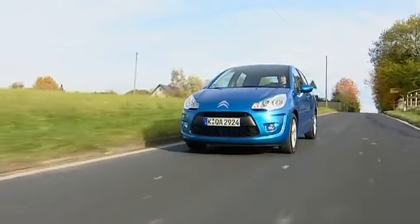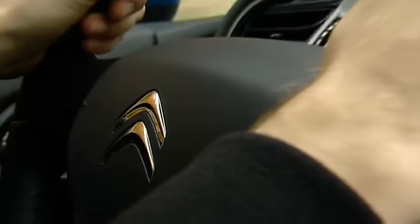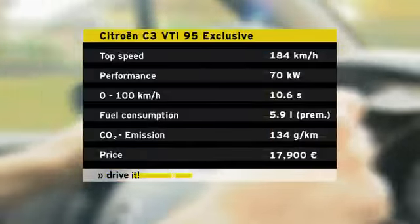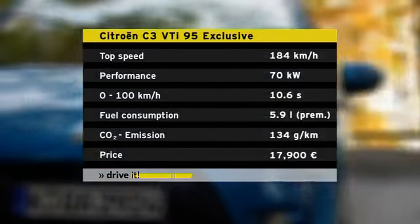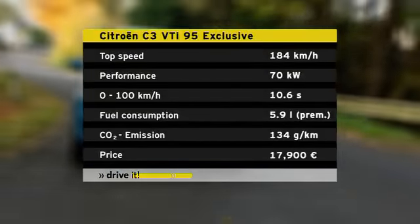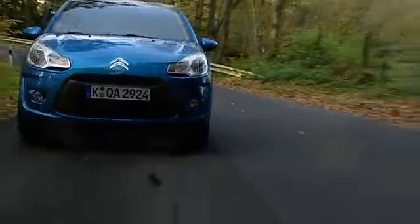The C3 replaced Citroën's Saxo model in 2002 and is now in its 2nd generation. Just like the Fiesta, ABS with electronic brake force distribution and ESP come as standard with the C3. We're testing the 1.4-liter 70-kilowatt gas version. It can accelerate to 100 kilometers per hour in just 10.6 seconds and consumes 5.9 liters of fuel per 100 kilometers. In contrast to the Fiesta, the C3 is only available as a 5-door model.